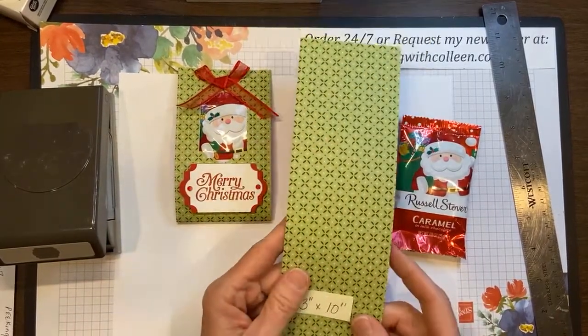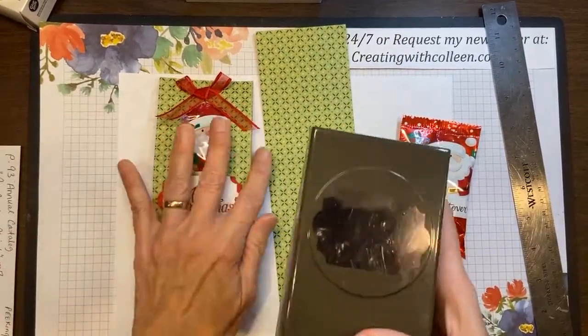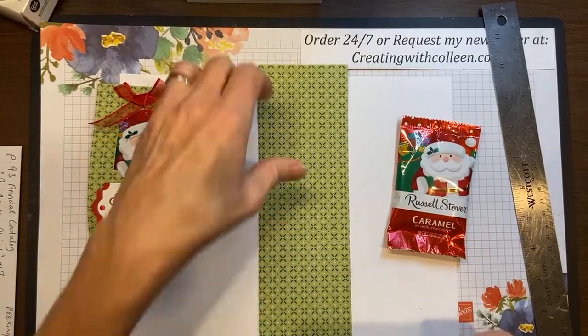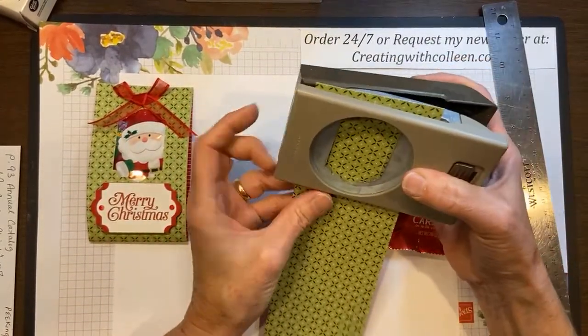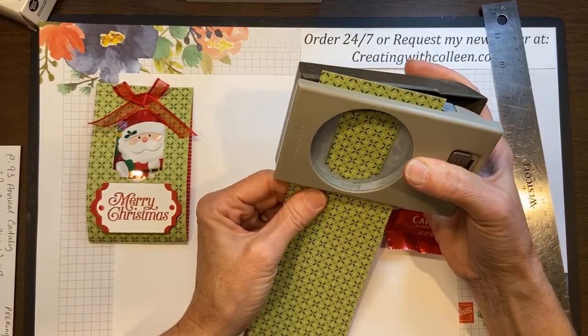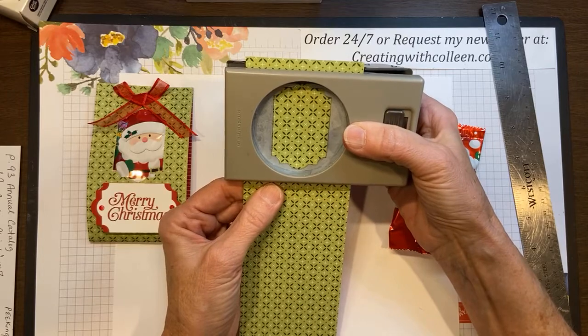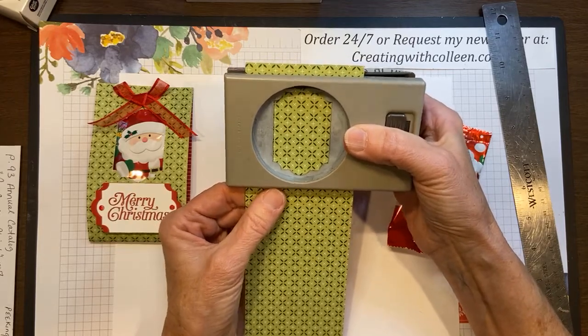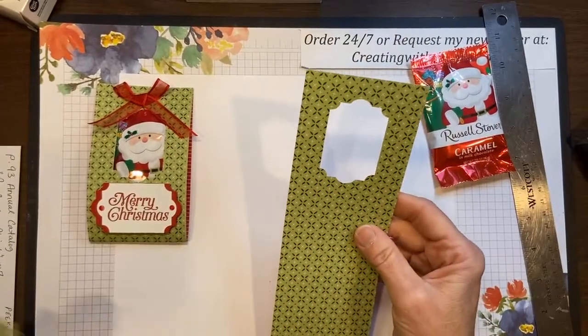So 3 by 10" piece of designer paper. And you're going to take your punch. And this I wanted to go a little bit higher, but you just kind of center it in the middle. These are cute little treats. You don't need perfection. So I center this up. Look, I don't need perfection. It'll take me forever to punch it. Okay. Punch your little piece.